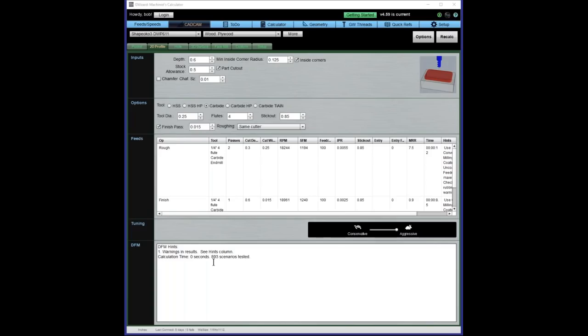Now, I don't know about you, but the last time I checked, 900 scenarios before I did a cut was never. I mean, who's got time to do that? But G-Wizard did it in just a matter of seconds, and that's really pretty slick. So we've got a few other things going on here that are interesting. This is the DFM window at the bottom here, and DFM means design for manufacturing.